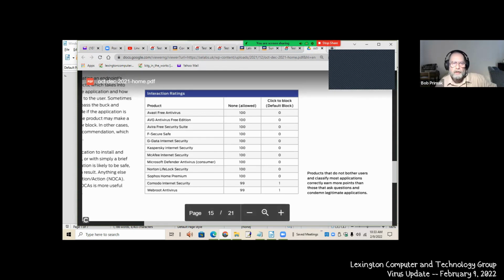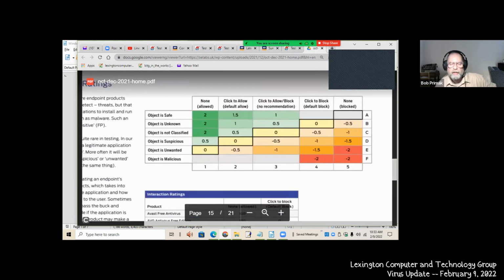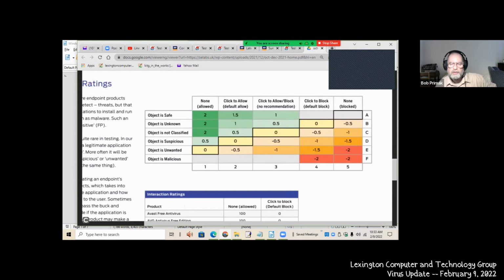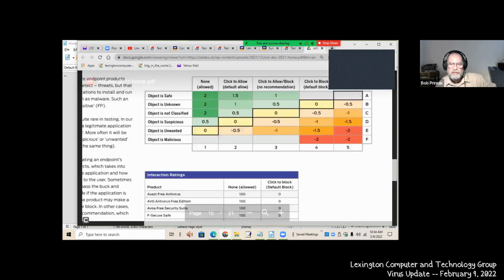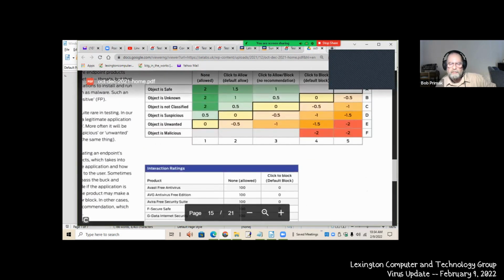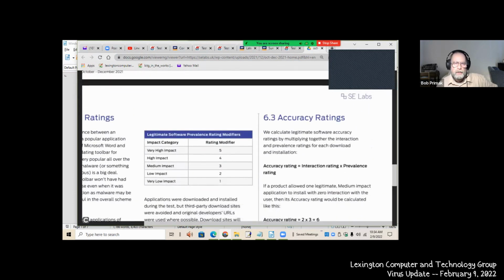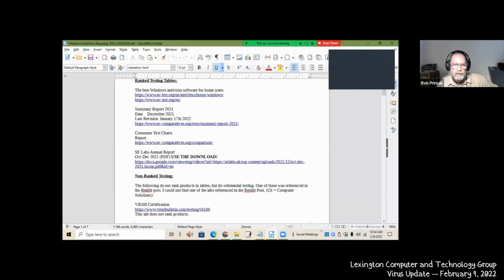So anyway, there also are some interaction ratings here that show what kind of interaction is required to achieve blocking or allowing. How much control does the end user have? It's kind of interesting stuff to look into, but the default to block is considered more protective than having the user have to decide. And there are things about impact which are not terribly useful to us right now.